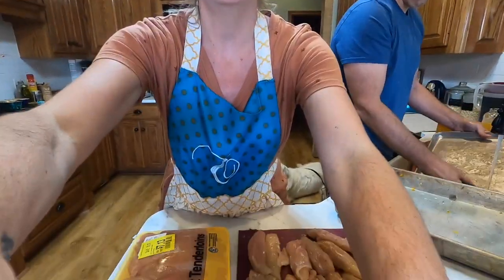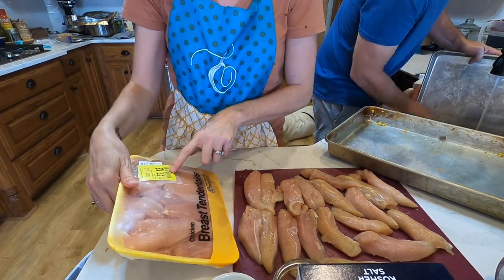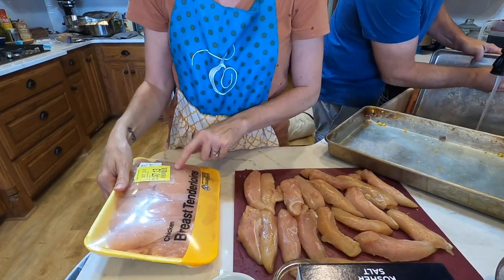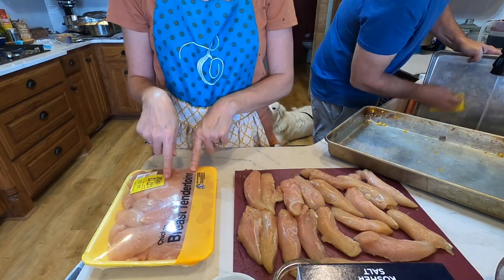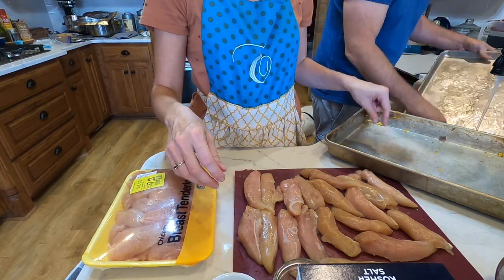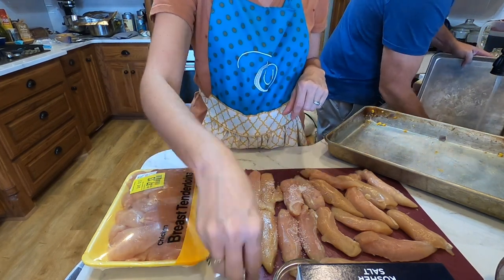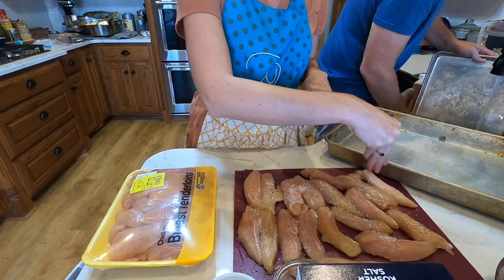So the next thing we're gonna do, which y'all have seen us do before, is these chicken tenderloins. I got these $1 off. They were in our Walmart grocery haul for October. I could probably just reuse this one to bake them in. We're just gonna do kosher salt on each side.